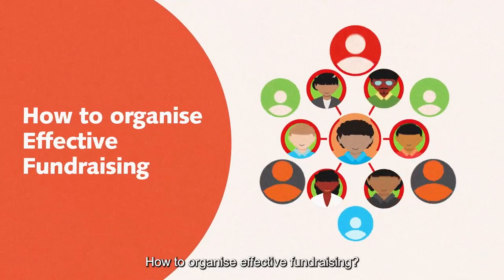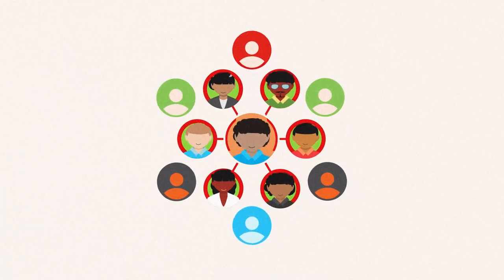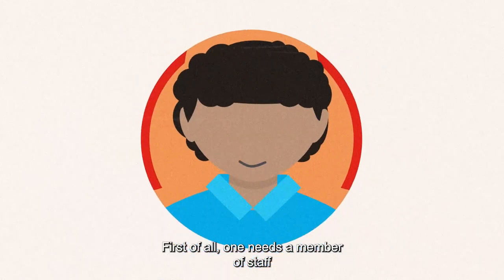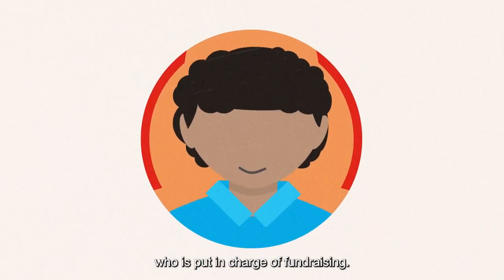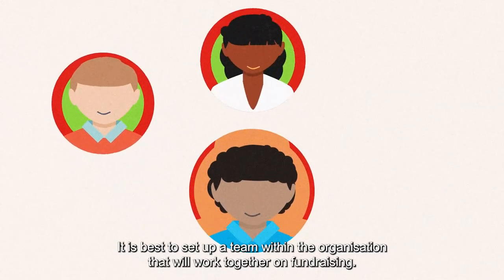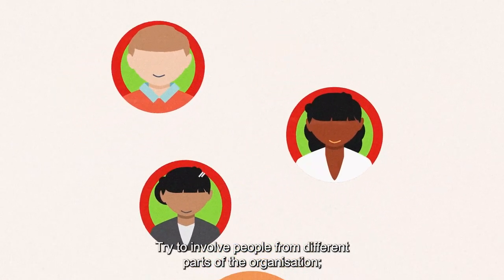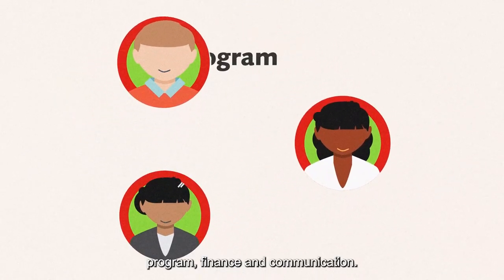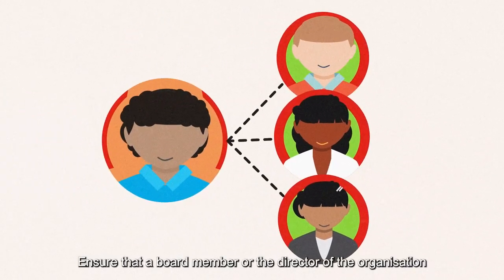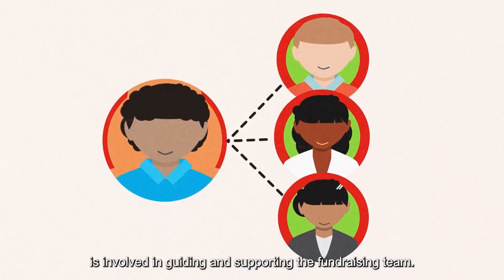How to organize effective fundraising. Build a fundraising team. Fundraising is teamwork. First of all, one needs a member of staff who is put in charge of fundraising. It is best to set up a team within the organization that will work together on fundraising. Try to involve people from different parts of the organization: program, finance, and communication. Ensure that a board member or the director of the organization is involved in guiding and supporting the fundraising team.